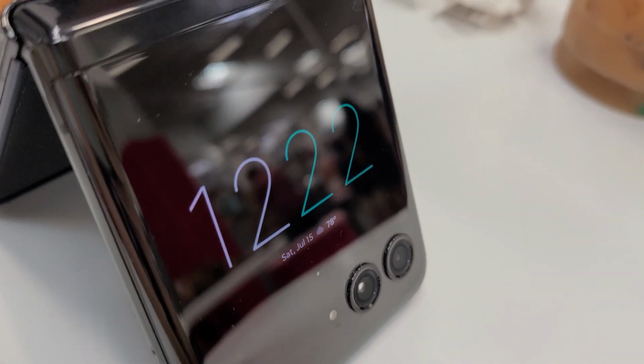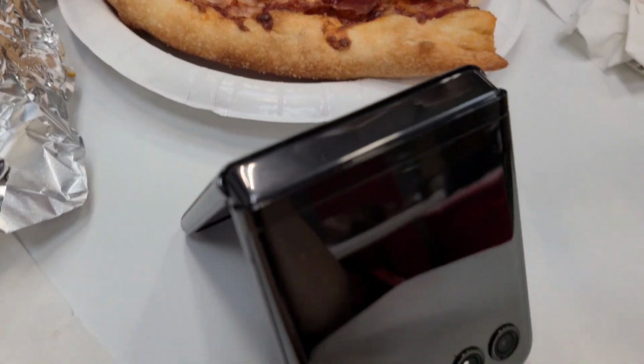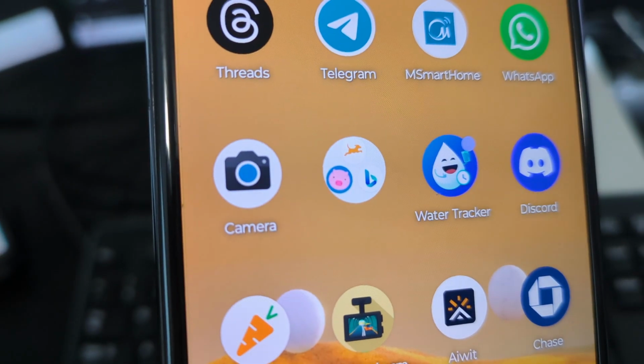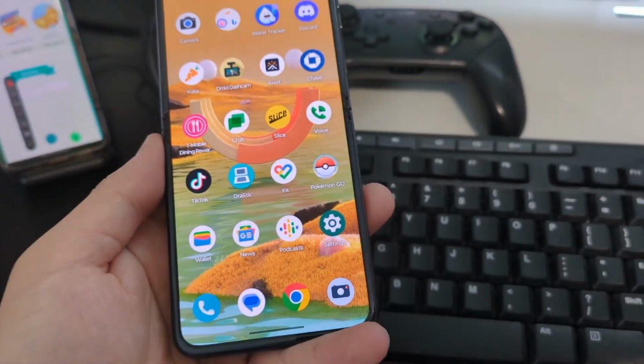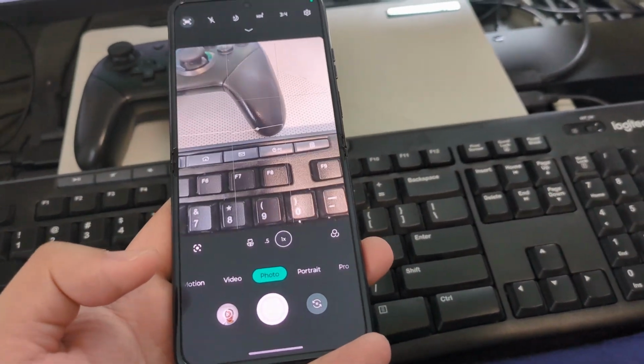This is day 18 in the life on the Moto Razr Plus, and so far so good. It's been able to handle everything from work to play and holding up great. In this video, I'm gonna cover how Instagram works on this phone. Gonna do a little bit of a deeper dive with the Google camera on the Moto Razr Plus, hit on some updates, and wrap it up with using the webcam on the Moto Razr Plus.